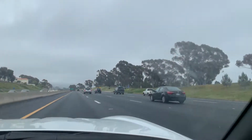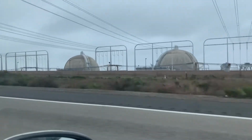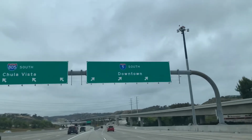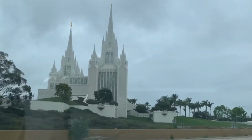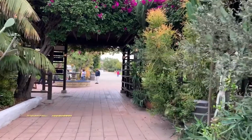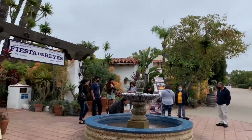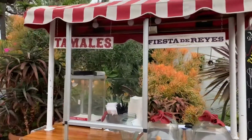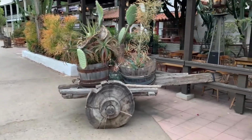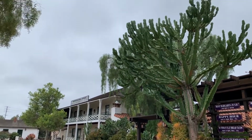On our way on this gloomy day to San Diego. It's very gloomy. Here we go. I see where we are now. Look at this cactus down here.